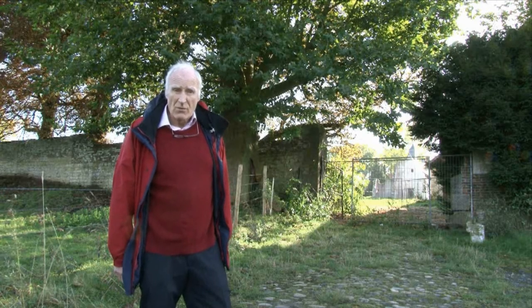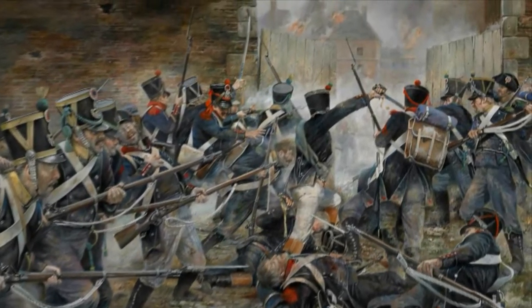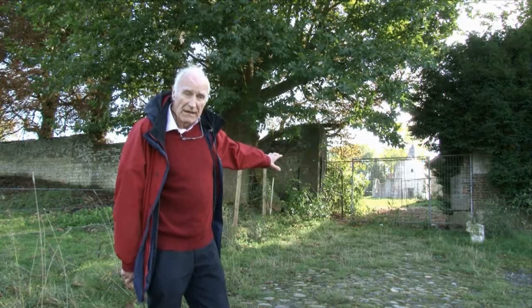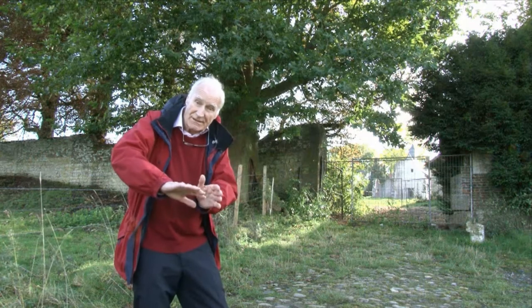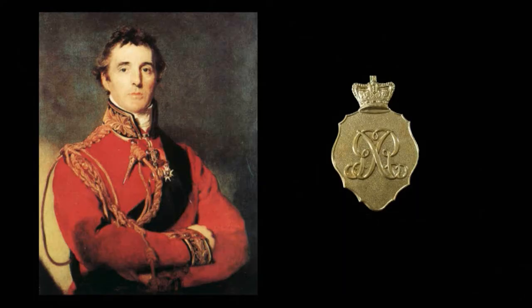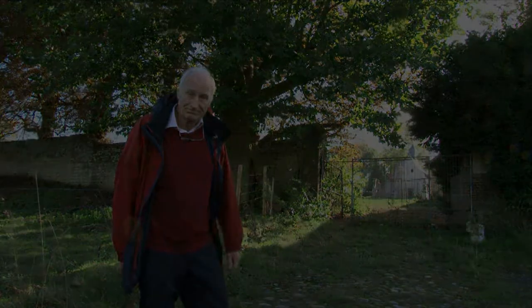The climax of this desperate struggle happened right here, when 30 valiant Frenchmen managed to smash their way through the wooden gates that stood right here. And Hougoumont would have fallen if it hadn't been for a group of equally brave British guardsmen who managed to slam the gate shut and trap the French inside. The Duke of Wellington said that the outcome of the Battle of Waterloo depended on the closing of the gate at Hougoumont.